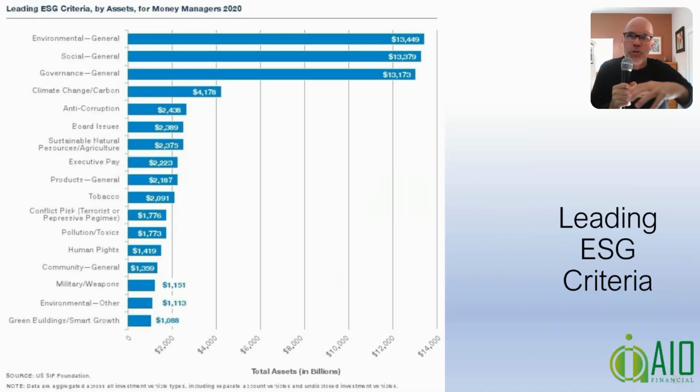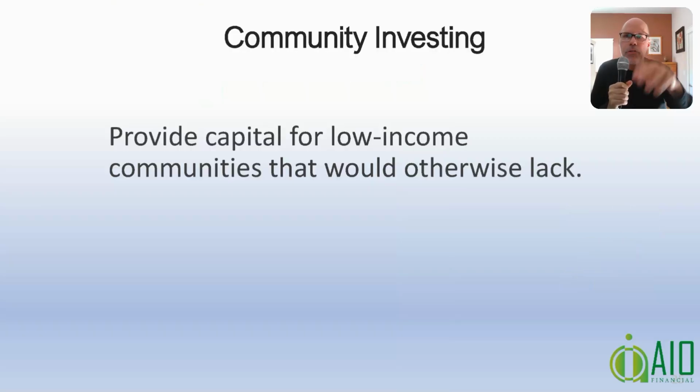There's a lot of issues that can be addressed as owners through shareholder engagement. The leading criteria, we have environmental, social, governance, specifically climate change, anti-corruption, board issues, sustainable agriculture, executive pay, products is an issue, military weapons, green building. There's quite a few areas depending on the company, of course.